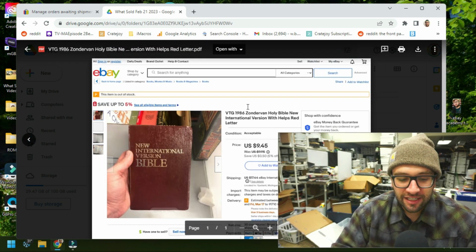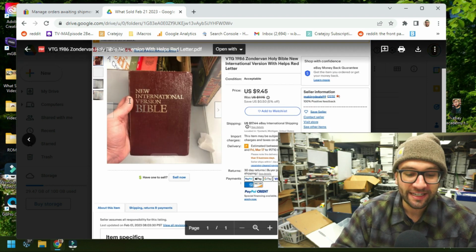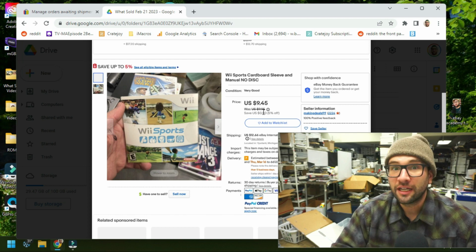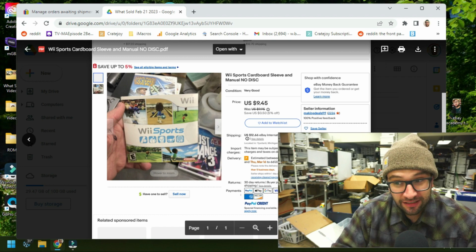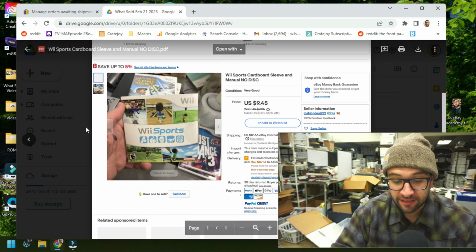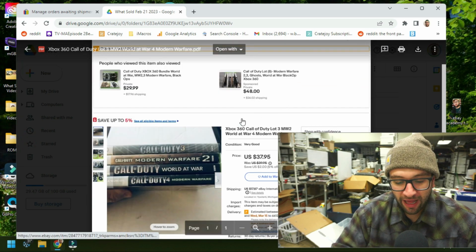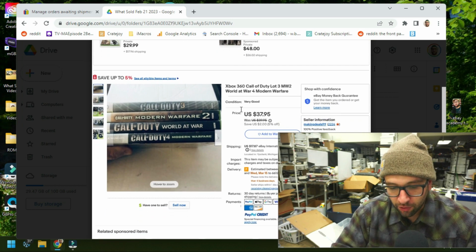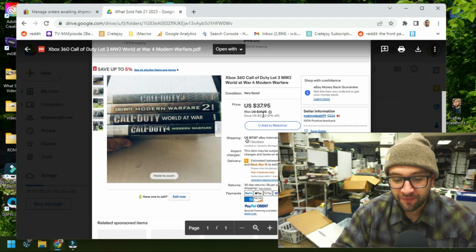Then we have a 1986 Zondervan Holy Bible, NIV with helps, red letter, sold for $9.45. And we've got a weak hardboard sleeve, no disc. Probably what I should have done is not listed this, pulled it aside, and then put a loose disc, a Wii Sports game, in there when I had one. But sometimes I'll just list what I have in front of me just to get inventory on shelves and revenue in the door. Then we have this Call of Duty lot of 4 games, sold for $37.95.